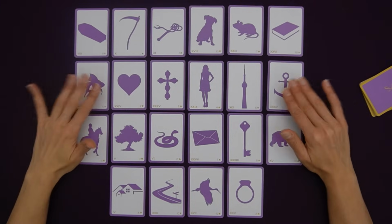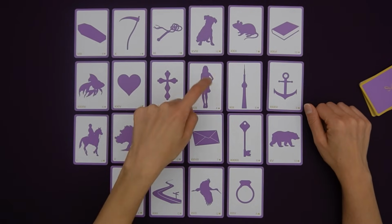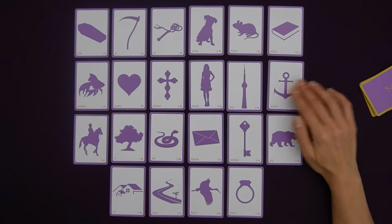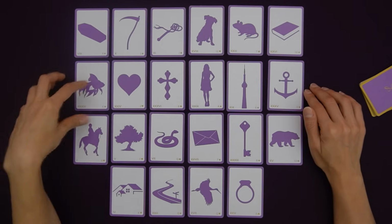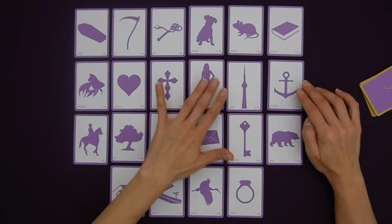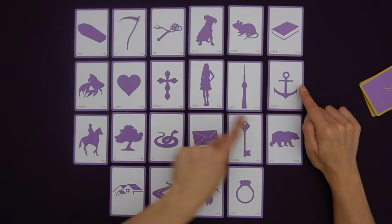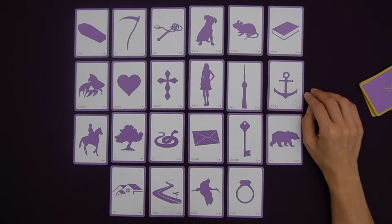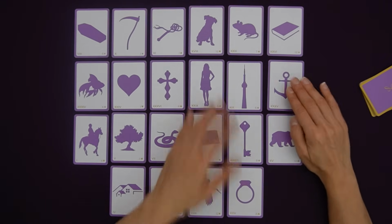In the second row, we have another person. We have the woman. It doesn't have to be the same person. And in fact, I don't think it is. This is a bright line. We have the fish with the heart and cross, and then the woman, tower, and anchor. So actually, this side here, this is a very supportive, long-term, committed, secure relationship.